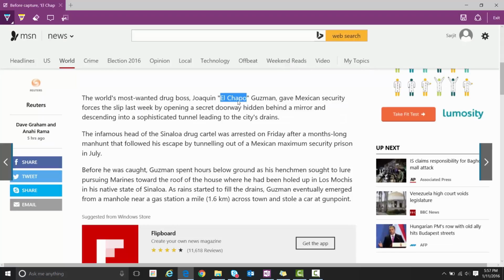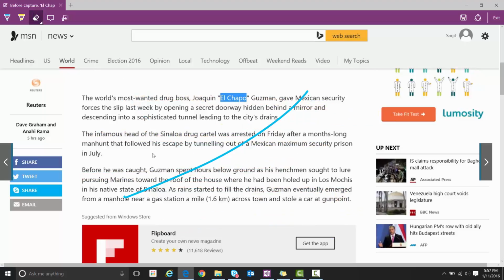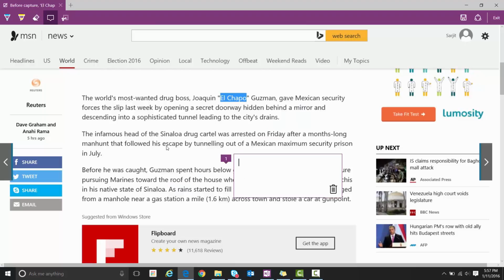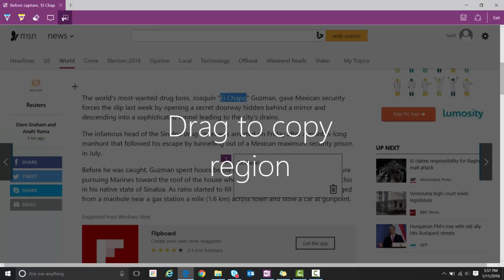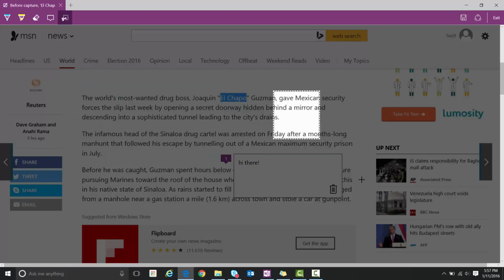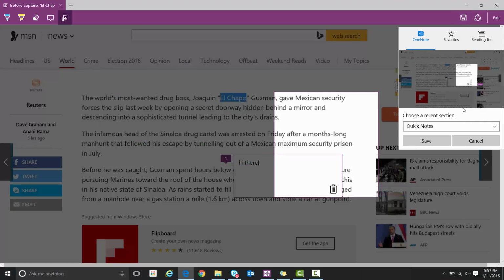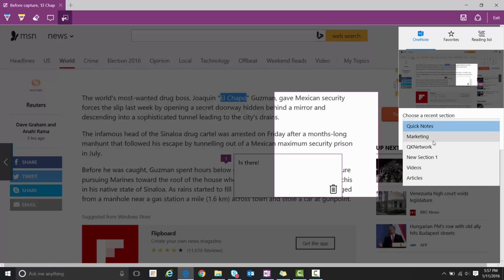You can also take a screenshot and write on it. You can change the colors, you can choose to highlight, you can erase, good. And then you can also leave messages. So let's type in hi there. And you can take a copy of specific parts of the screenshot, and you can save it through this save icon. You can save it to Quick Notes.